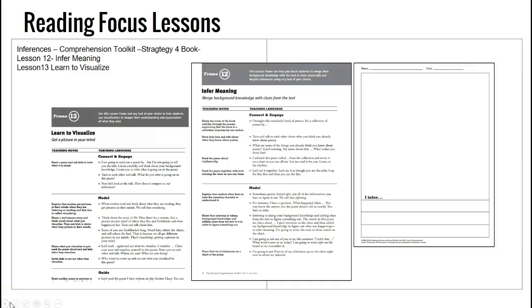One of the things I really want you to focus on is the Comprehension Toolkit lessons. I believe we're ready for this, and they're in the book Strategy 4, Infer Meaning. They have the main lesson, and then you have the lesson guides, and these are the frames. This is frame 12 and 13. The 12 is inferring meaning. You can break this up.